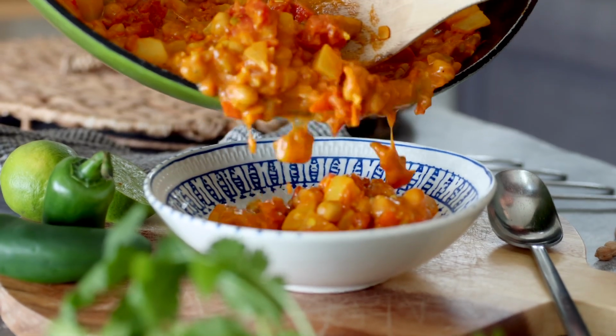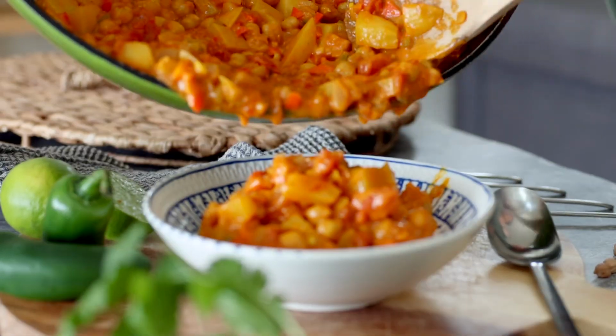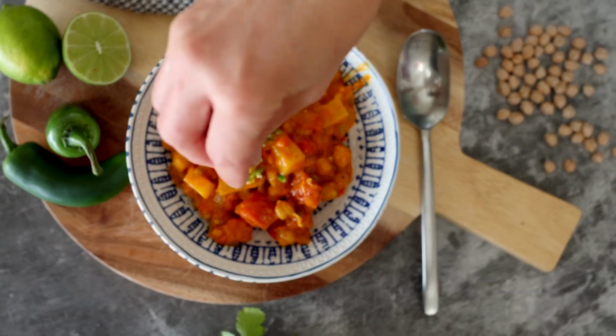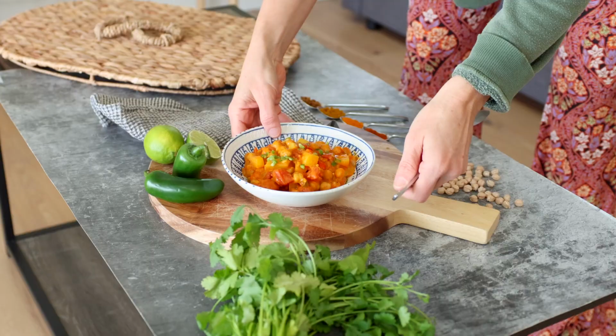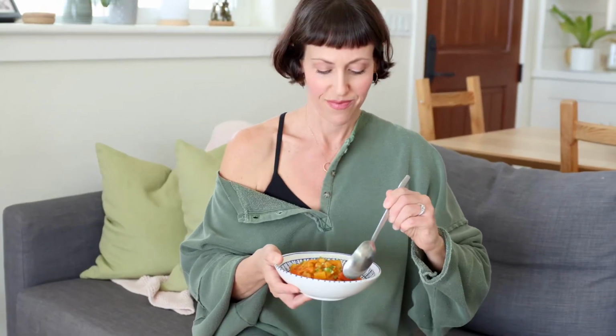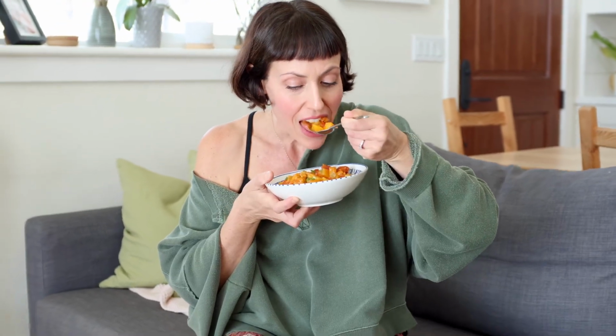Serve it with cilantro, some diced jalapeno, and more lime juice. Oh, so delicious. This dish turned out great alone. It had both starches and beans for fullness. I would typically serve something like this over a bed of greens, but I just didn't have it. But if you'd like, you could serve it over a grain, and that would totally work too if you need something heartier.